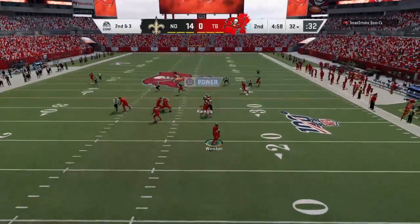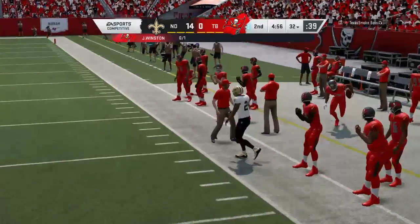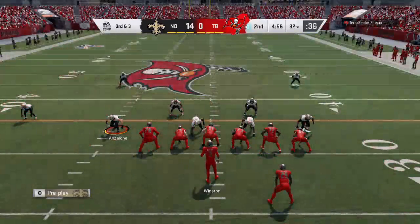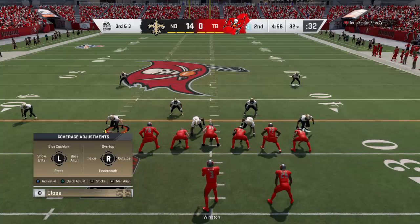Here's Winston. And this one taken in on the right sideline, but not in the field of play. They say it's incomplete. The throw led him a little too far. It brings up 3rd down. So the incomplete pass on the last play, and that leads us to a 3rd and 3.